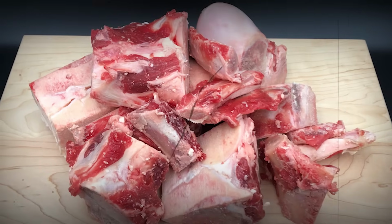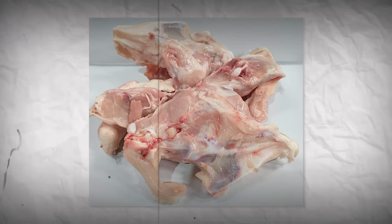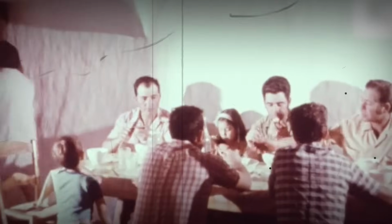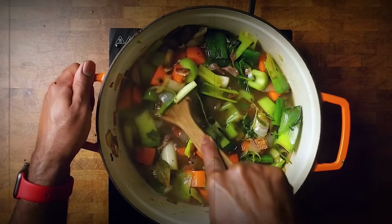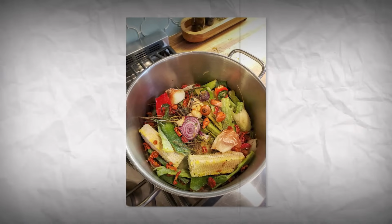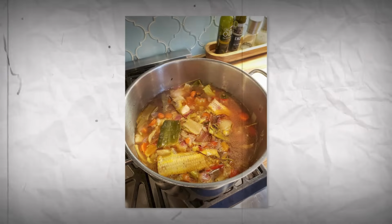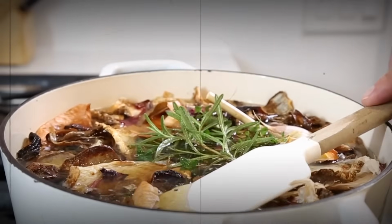Bones in particular were too valuable to waste. A single chicken carcass or beef bone could be simmered for hours, extracting every bit of flavor and nutrients. To stretch it even further, families often reused the same bones multiple times, boiling them again and again until they gave up every last drop of goodness. If there wasn't any meat available, vegetable scraps like onion skins, carrot tops, and celery leaves were used to create a hearty, meat-free broth. What started as a necessity became a tradition.